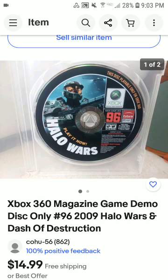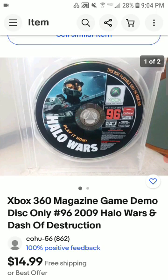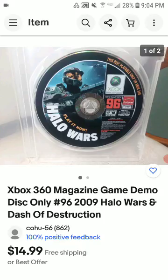But it's mainly probably for Dash of Destruction, I would assume, because this game is really easy. 200 gamer score in the gamer score hunting world, really easy. Takes about an hour. There's a couple levels that are tricky sometimes. I had a few levels that were tricky on this game, but it was pretty easy, pretty quick. Anyways, I sold this for $14.99. I bought this on eBay to play, and then I just resold it. So I made probably close to $9 back on this game. It's not too shabby.